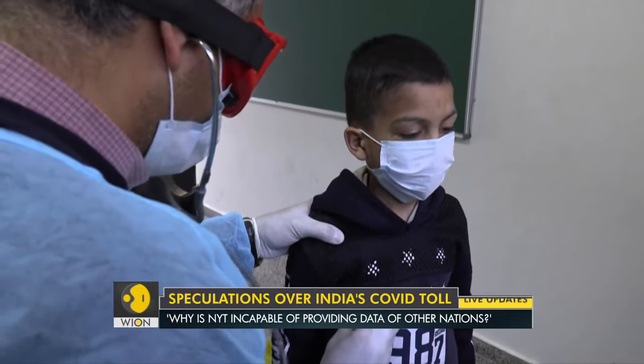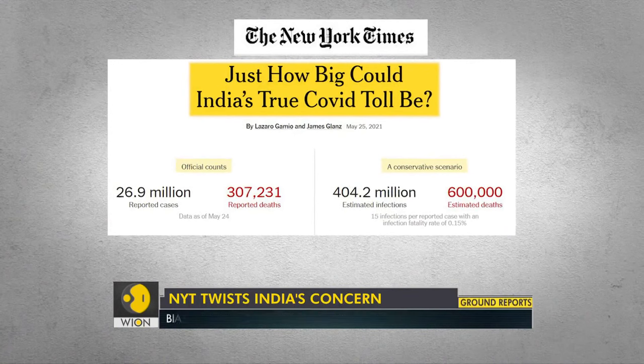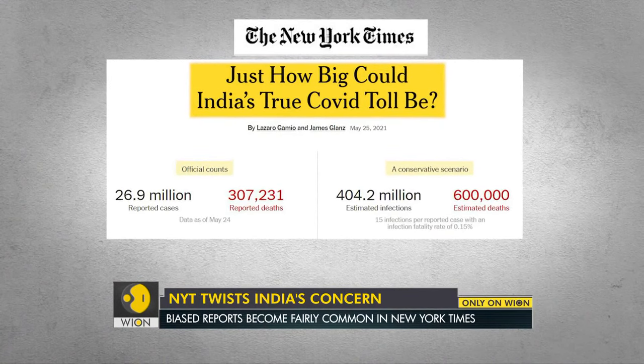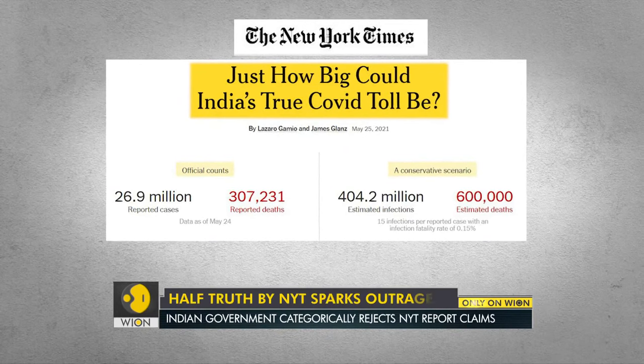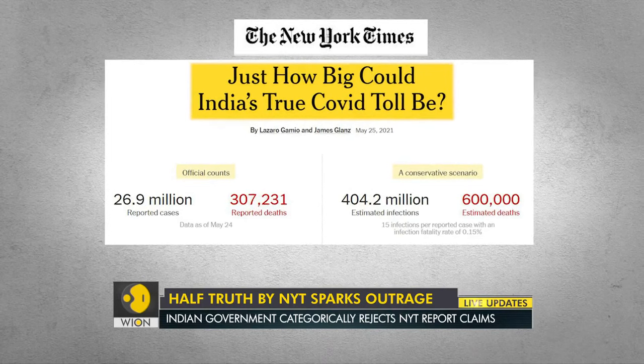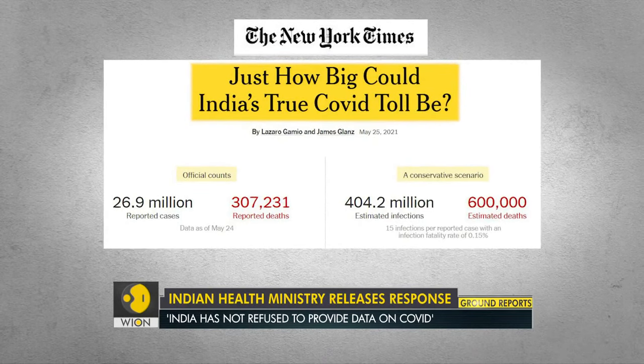But this is not the first time the New York Times has indulged in biased reporting. Last year in May, they made a similar conjecture. The headline read, "Just how big could India's true COVID toll be?" Remember, this is during the second wave in India, and the country was battling one of its worst health crises.